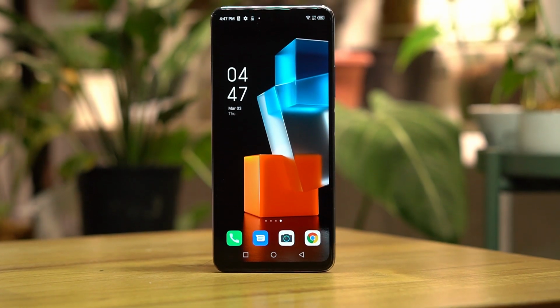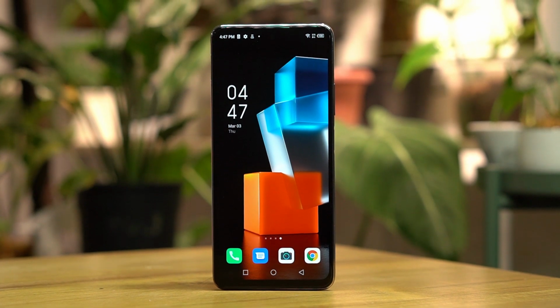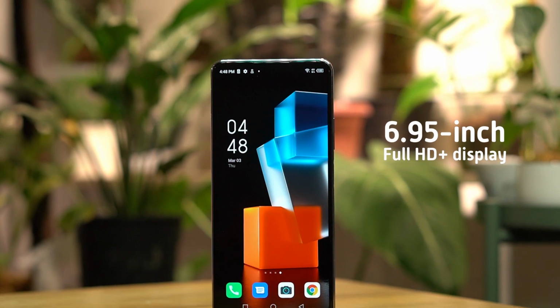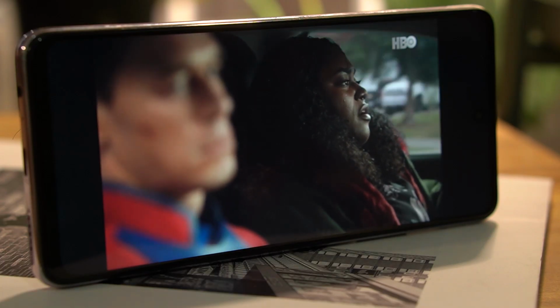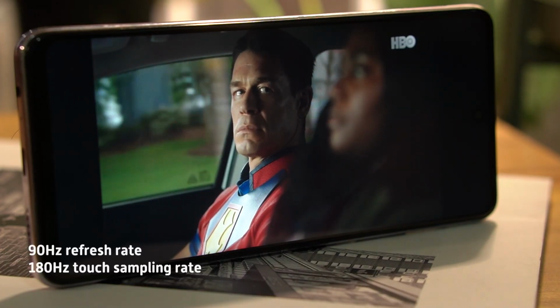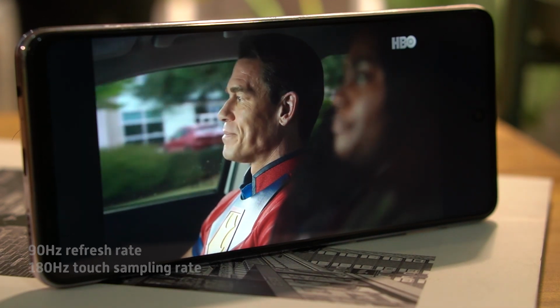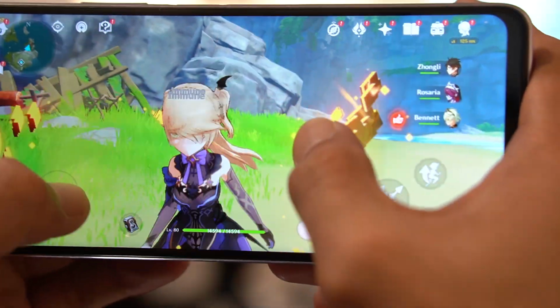Taking advantage of its big form factor is, of course, its display. It comes with a large 6.95-inch screen with Full HD Plus resolution. It maxes out with a refresh rate of 90Hz for smoother movements and a 180Hz touch sampling rate, both of which are useful and great for gaming.